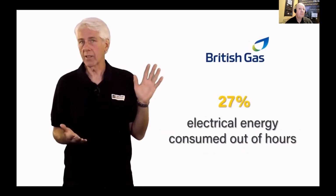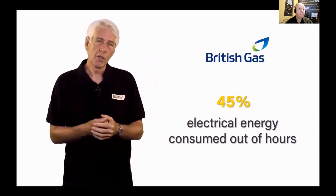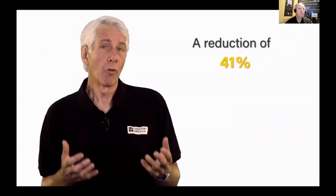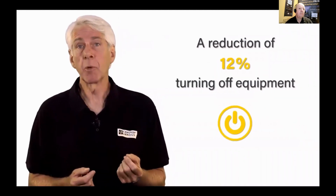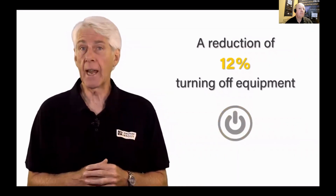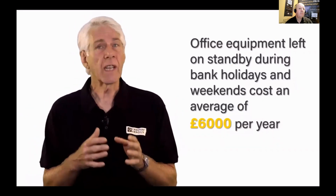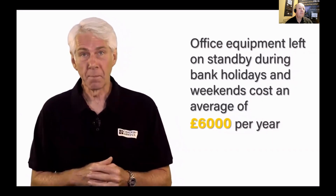A British Gas survey of electricity smart meters in 6,000 SMEs showed as much as 46% of electrical energy being consumed out of hours. Research shows, on average, businesses can reduce their electricity consumption by 12% by turning off office equipment at the end of the day. And office equipment left on standby during bank holidays and weekends costs the average SME £6,000 per year.